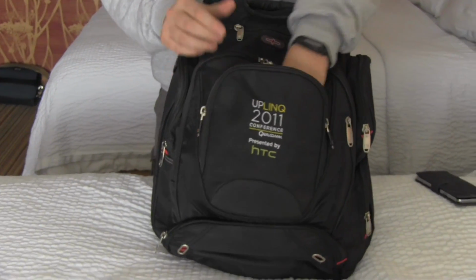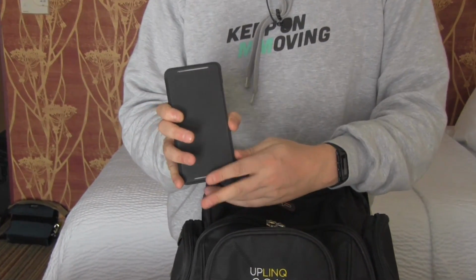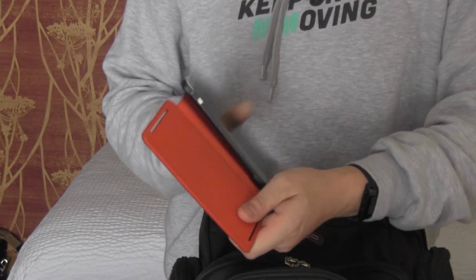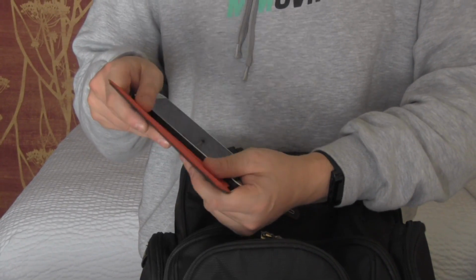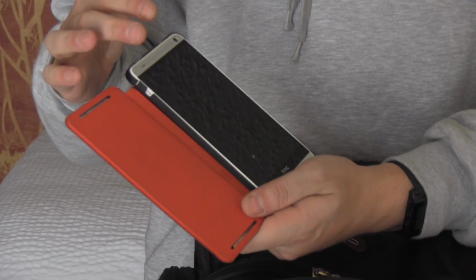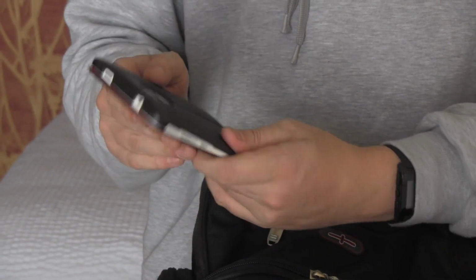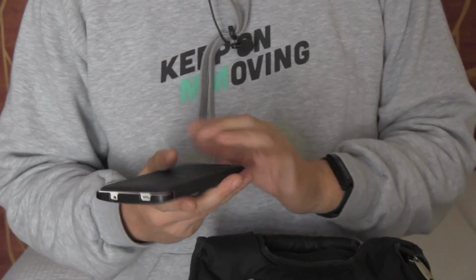And this is going to be the HTC One Max. Why is it the Max? It's not only a beautiful phablet, but the original case comes with an additional 1200 milliampere hour battery in there. So this is almost 4500 milliampere hours of battery power, and this easily brings me through roughly 30 to 40 hours of battery life.